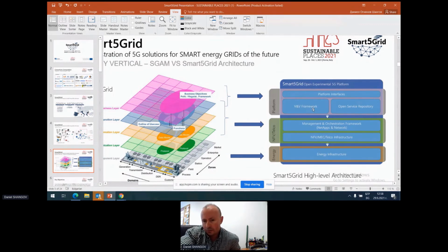So the basic architecture of the Smart5Grid project consists of 3 main layers, as you can see. The first one is the energy infrastructure, all the equipment which will be feeding the data into the platform. I also gave some examples of such equipment. Then we have the telecommunication infrastructure, which will be the interface between the platform and the energy infrastructure.